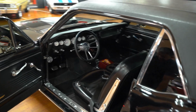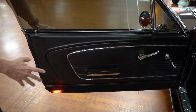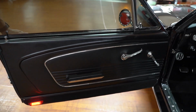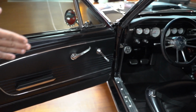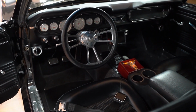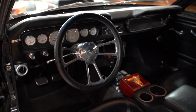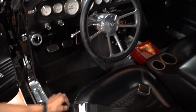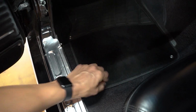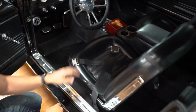Taking a look in the interior, you have LED lights in the doors as well as under the dash. The black vinyl doors are in great shape, interior door trim. 5-speed manual transmission, newer steering wheel on the car, newer gauge package that we'll show you later on in the test drive presentation. You have the floor mats here. The carpeting and floor mats are new. The carpeting is screwed down, the floor mats are screwed down to the floor itself.